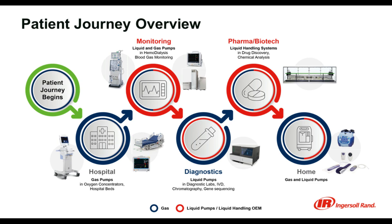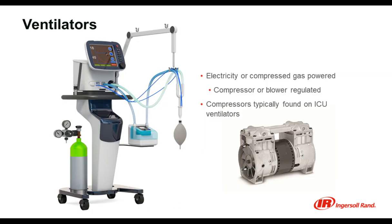Following on to our pharmaceuticals and biotech customers that use our liquid handling systems in drug discovery, chemical analysis, and many others. And finally, we'll follow the patient home, where we see both our liquid and gas pumps used in things like negative wound treatment as well as deep vein thrombosis. But now we'll start off with the hospital and see where our products are used within those products.